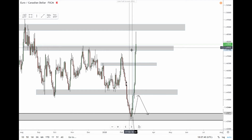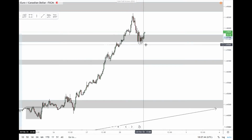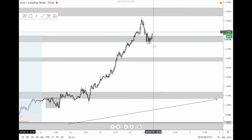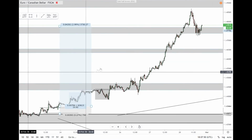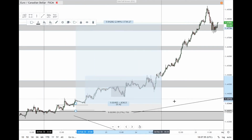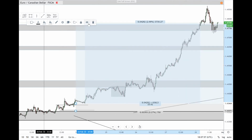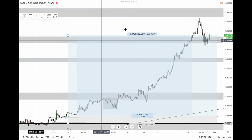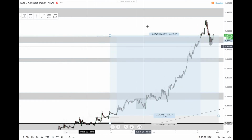So I just personally don't feel like carrying my position over until the weekend, so I'm looking to end it right now. Looks like we are going to have room to push back to the upside, but from our entry, which was just around here earlier in the week, we currently have just about, you can call it 430 pips, and so we're just going to close out on this one.